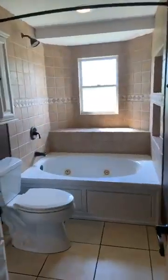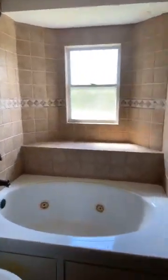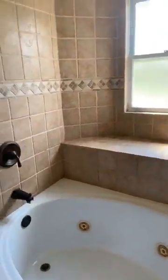Interior overall is in pretty decent shape. It is a jetted tub in here in the guest bath and shower. This has been redone. So the bathroom's in good shape other than paint. It doesn't need a bathroom. Floors look to be in good shape.